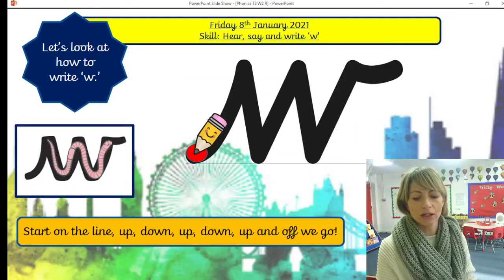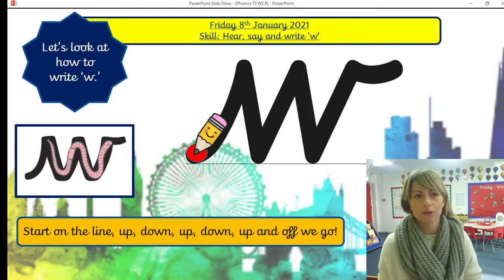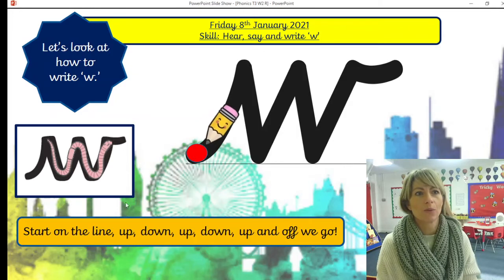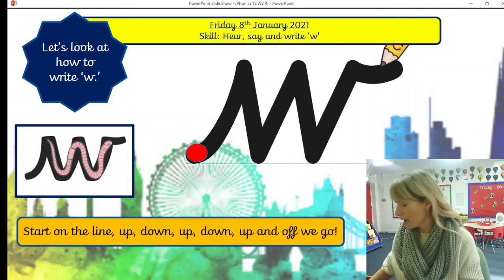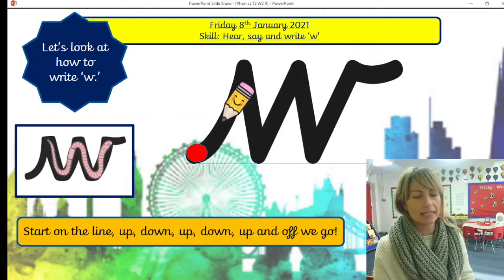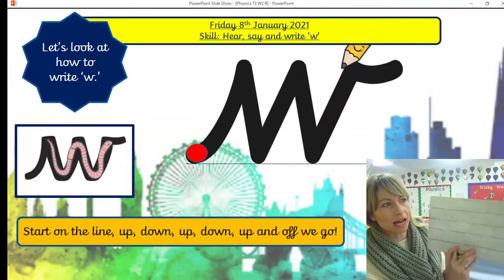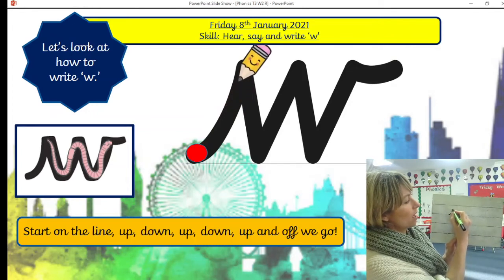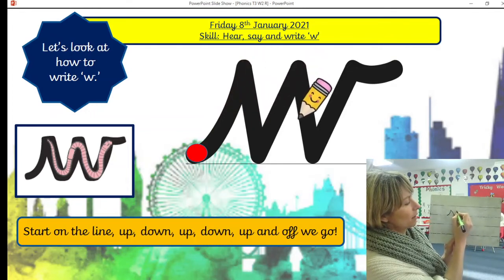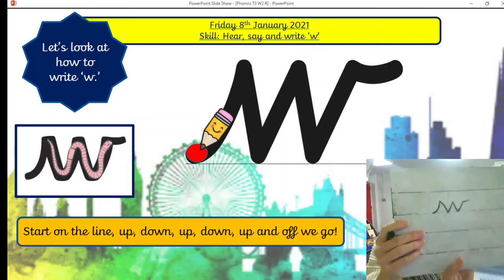Okay, now we're going to swiftly move on and look at how to write our W sound. So over here we have a wiggly worm. We start on the line, we go up, down, and off we go. So much like a wiggly worm, this letter is wiggling all over the place. So I'm going to show you on our whiteboard, and then you can have a go in your books. So I start on the line. We go up, down, up, and off we go. Can you see that okay?